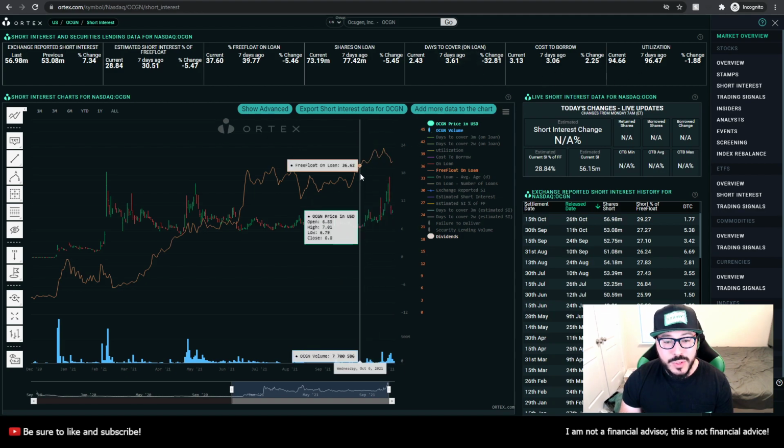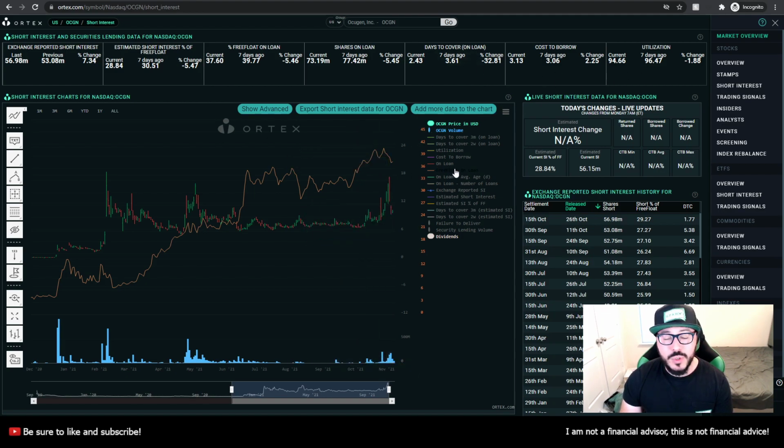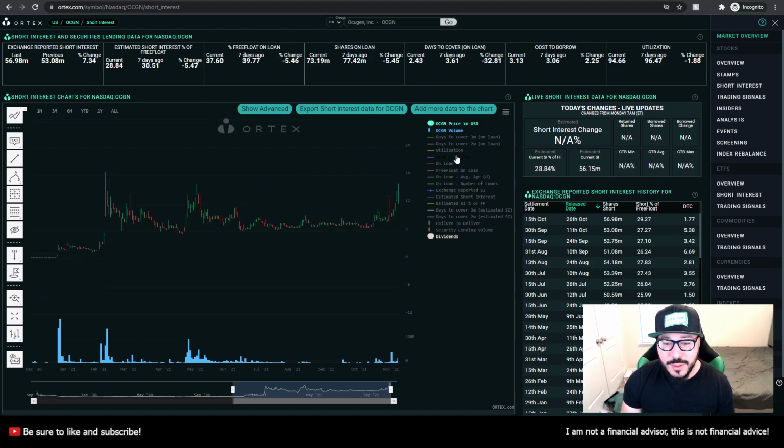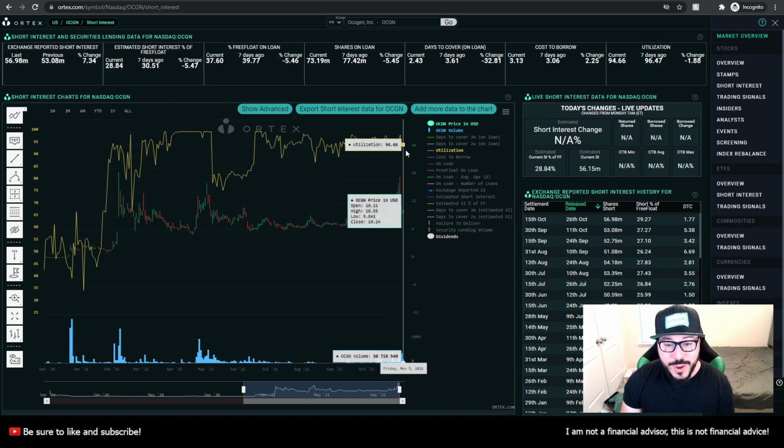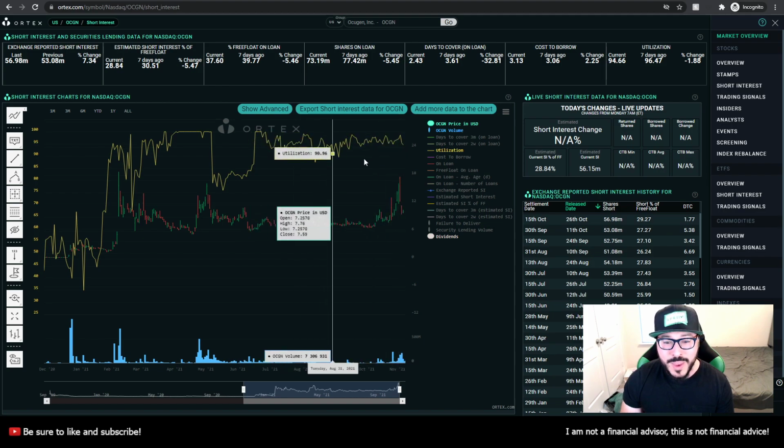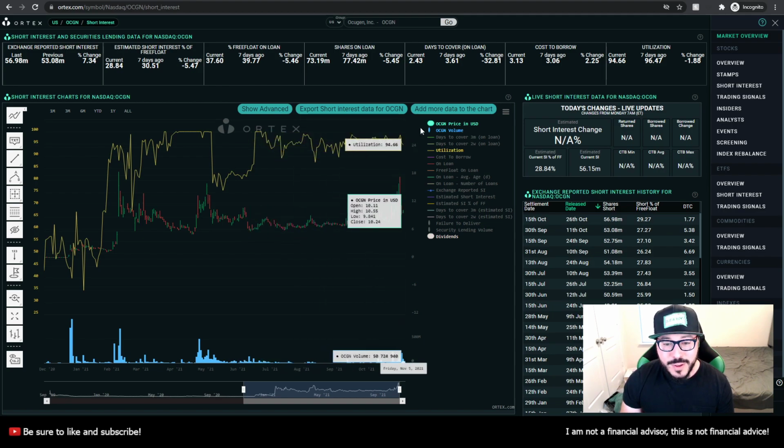We'll see which way it goes in the short run, in the short term is the word I was looking for, and see what happens. Let's take a look at the utilization, because I am curious. Wow, it looks like it may bounce over here off this 94.66%. We'll see which way it goes tomorrow, but very, very interesting price action over here.